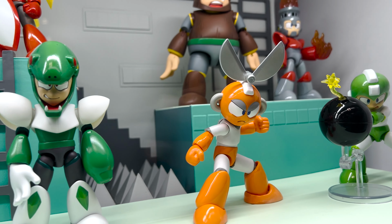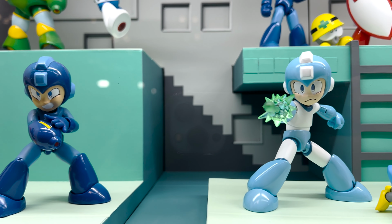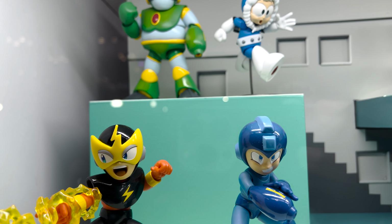Amazing looking. Look at these. These are right out of the video game, man. They look so freaking good. They look so good, guys.